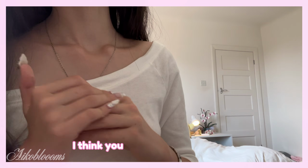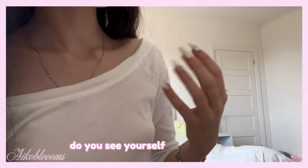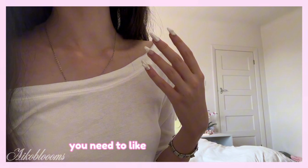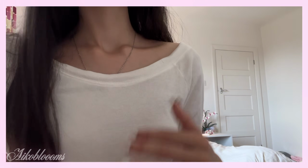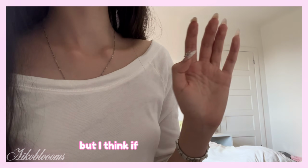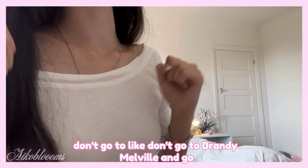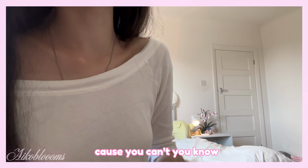I think you need to be careful with trending colours, because you need to think, do you see yourself wearing that colour in the future, or are you only buying it because it's trendy? You need to be aware that it's a trendy colour and you may be just easily influenced. I know some people love teal anyway, and some people suit teal and coral so much, and that is lovely, that's great. But if it's new to you, you need to be careful and don't go to Brandy Melville and go, oh, I'm gonna buy 10 teal tops, and then you go home because you can't try on at Brandy Melville anymore.